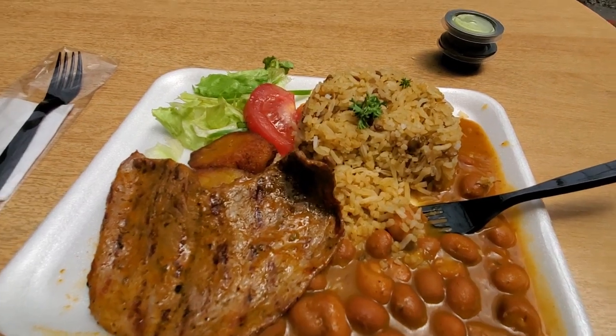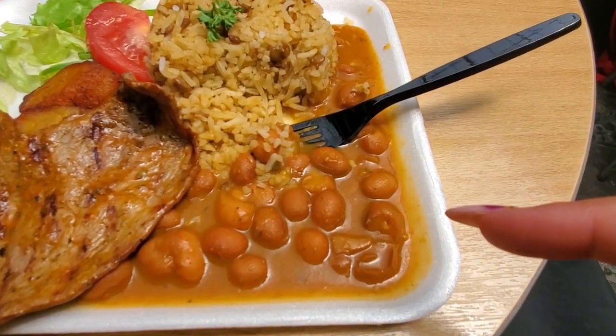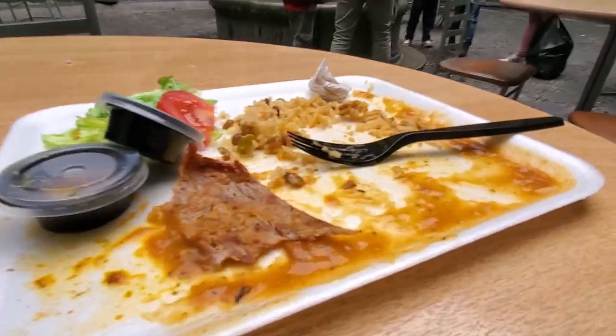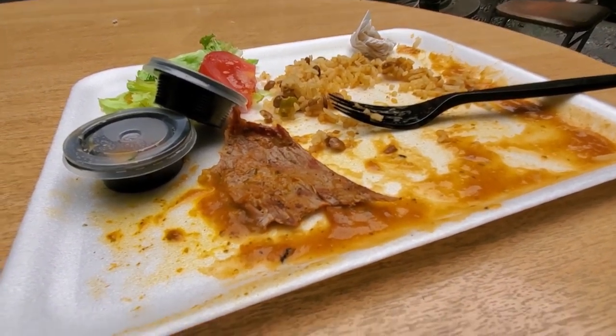So we got beef, I think these are pinto beans, and then rice with lentils. It was pretty good.